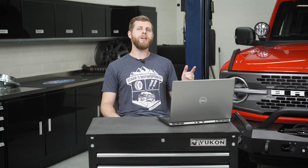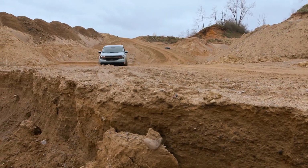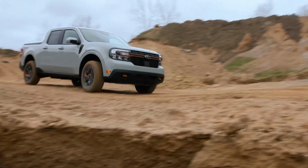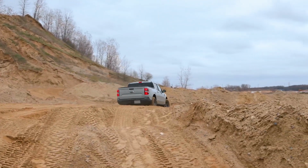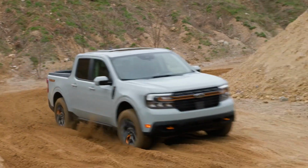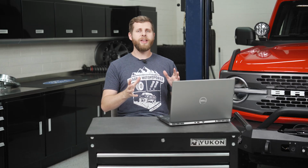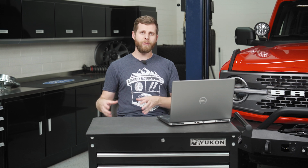The other thing worth noting is that the Tremor package has new suspension, and it's basically giving you new springs and new shocks that add an additional inch of lift to the truck, and the valving is a little bit different as well, just to make it more accommodating in the dirt and on rough terrain. Now, as great as a 1-inch lift is, the thing that I think makes the biggest difference here is that they've pulled the all-wheel drive system from the Bronco Sport Badlands and moved that over to the Maverick.